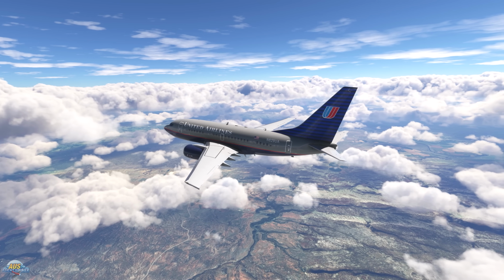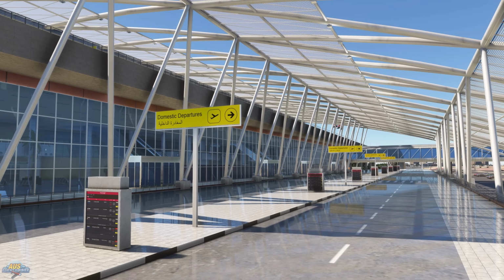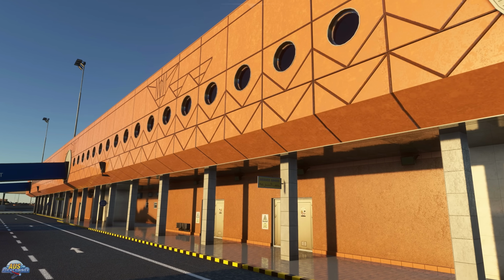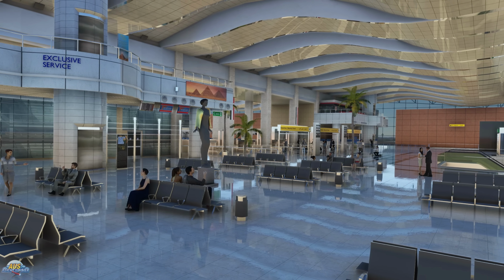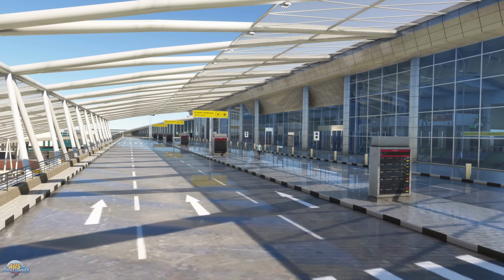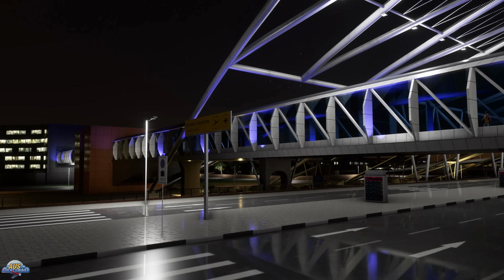In our next release for the week, it goes to the team at Tail Models, and they have released their latest airport. This time the team has released Cairo International Airport. Cairo is the main airport of the city of Cairo and the largest within Egypt. It serves as the primary hub for Egypt Air and Nile Air, as well as serving other airlines. Cairo is the busiest airport in Africa and one of the busiest airports in the Middle East.